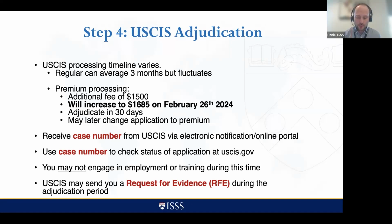Very, very important is, even if you have your receipt and your receipt number, it's not been approved until you receive your card, your approval notice. So you cannot engage in any employment activity. That's training, onboarding, anything like that. You just can't do it until you have that approval and the approval notice is current. So I cannot stress that enough, because you do not want to have any unauthorized employment on your record.